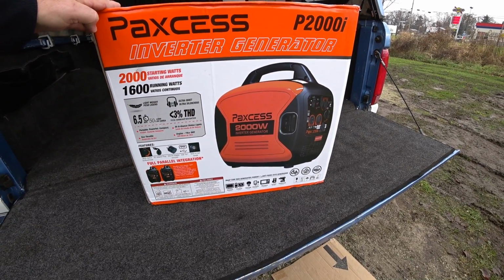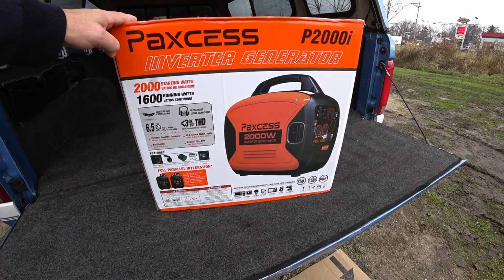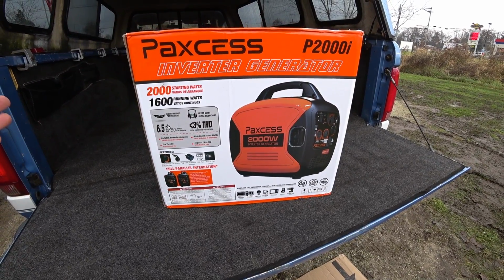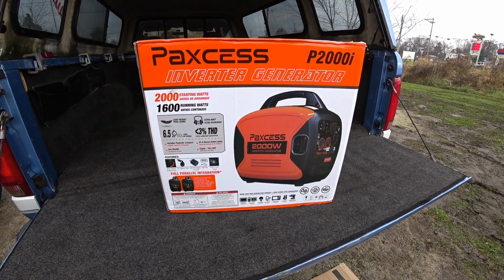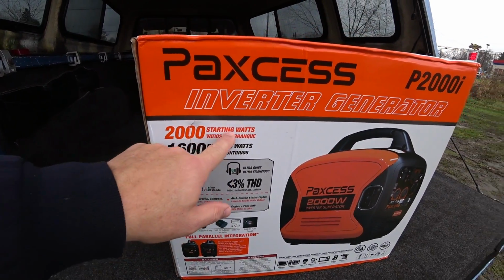At $459, this is definitely one of the lowest price point 2,000 watt generators I've tested so far. And not only that, but this one comes with a couple of features that weren't on some of the other ones that were a little bit higher. This one is, of course, an inverter generator, 1,600 running watts, 2,000 starting watts.